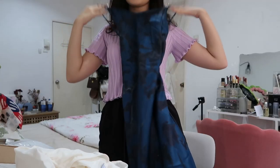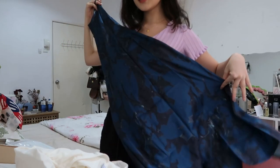These are like the best quality pieces of clothing I've ever felt in my life. This is a maxi dress that I got. Ta-da! Can't wait to wear them. Thank you.